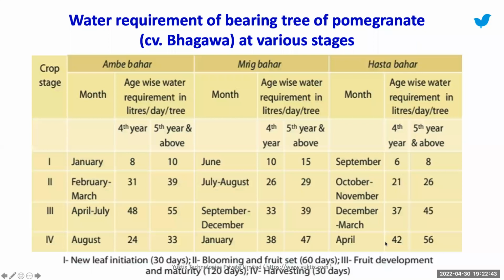But this is a general recommendation. What we are planning in our studies is sensor-based data we collect. We analyze the plant's water requirement by calculating its consumptive use, depending on its stage of growth, the climatic factors, and the soil moisture stored in the soil. Based on that, we assess the quantity of water to be applied per day per plant. That advisory will be given by our agronomist and our team.